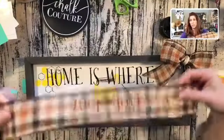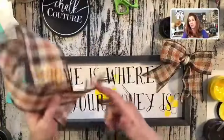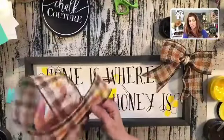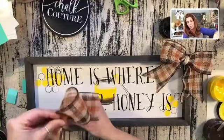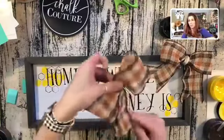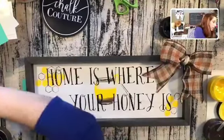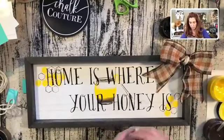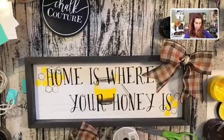Super simple and easy. So you cut your piece of ribbon, you fold it as if you were making like a cancer loop, something like that. Okay. And then you just bring it down and pinch it. Okay. And then you would just get a piece of string and tie it right in the middle. Let me see if I have handy dandy. I'll use this. Oh, here it is. It's right in front of me, Jen. You can get a piece of string, tie it in the middle after you pinch it.